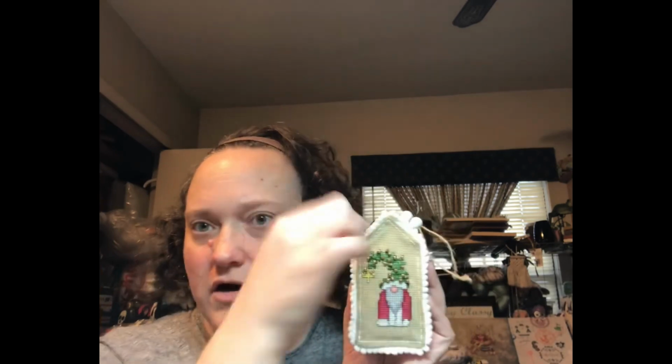I did the little edging. I think what I did was I traced around the ornament on the back side. Did the little back stitch, just kind of edging. It's not perfect, guys, and I don't really care about that. I think what I may have done was folded it over and back stitched it down, because I think you can kind of see the edges of the fabric.